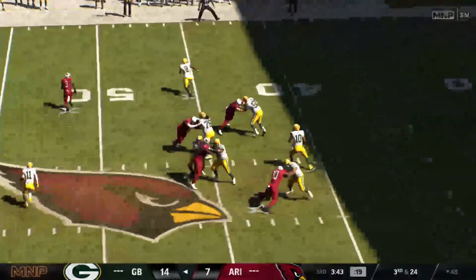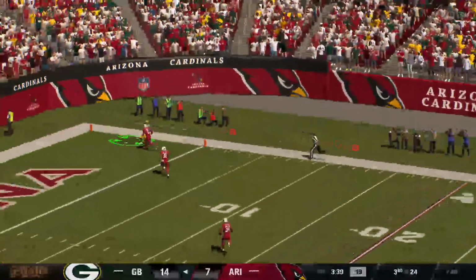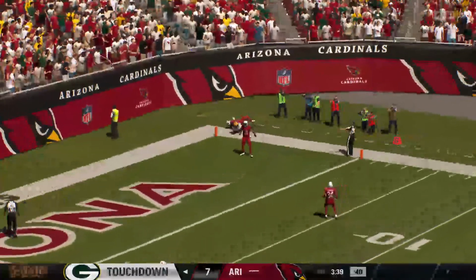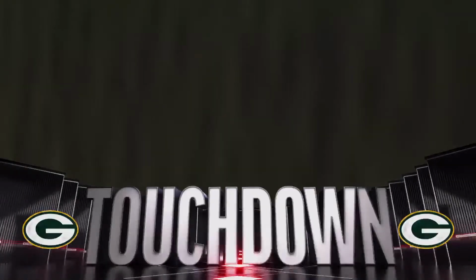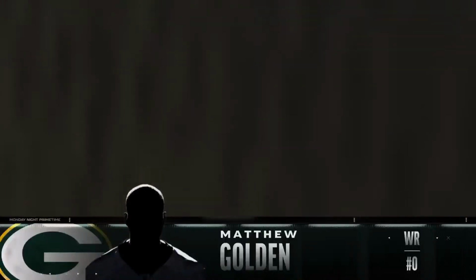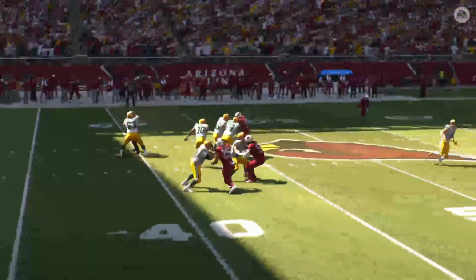3rd and long for him here. Throwing deep here for the end zone. And this is going to be a Green Bay touchdown. The Packers push their lead further to start the half. That's some good old-fashioned playground football. Even at the elementary school, find the fastest kid and let him run.